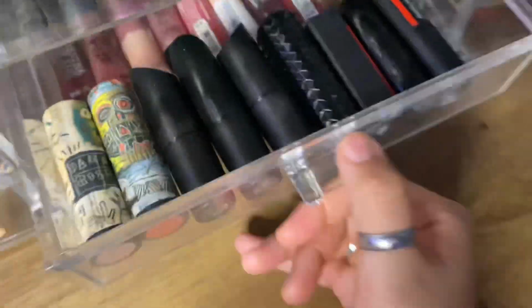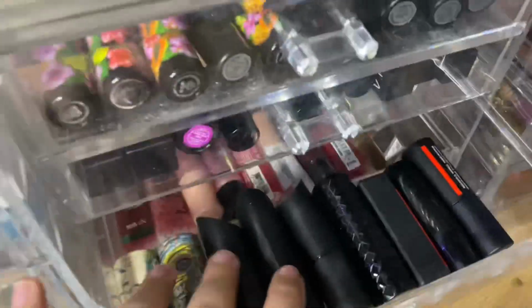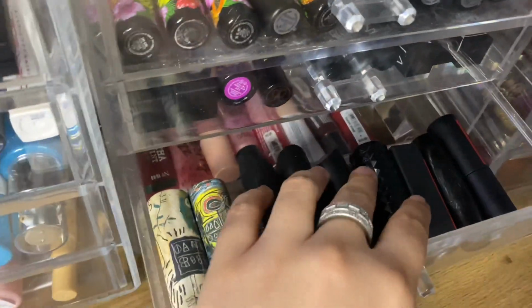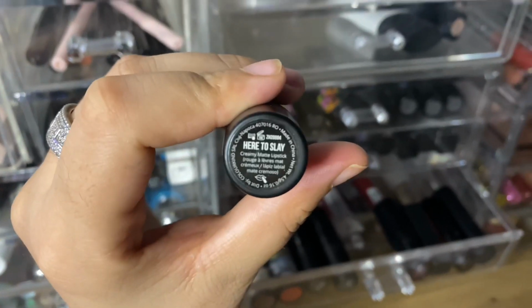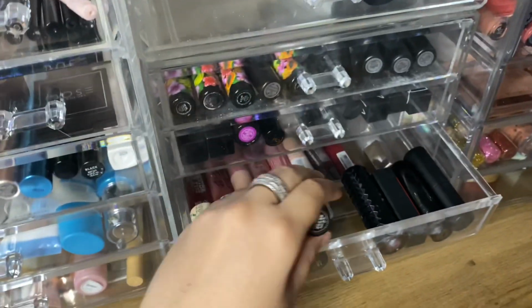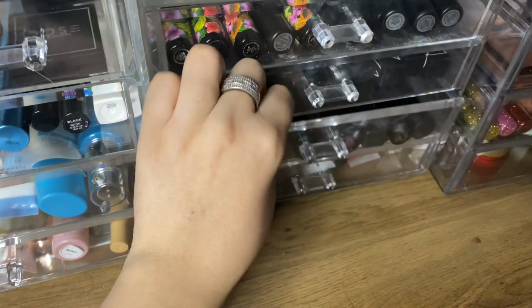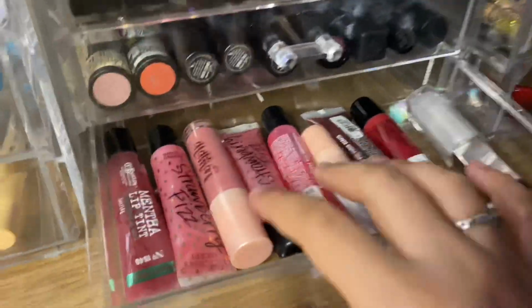Next one we have here, we have some random brands as well. They're not in order. I have some Urban Decay, I have more Kat Von D, and I have some random brands. I don't even know what this brand is. I'm not gonna be honest with you. What is this brand? Here to Slay, I guess. Yeah, I don't know. I'm not gonna lie, guys. I have no idea. And then over here, I have more lip glosses.